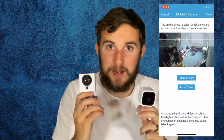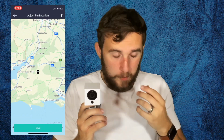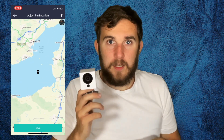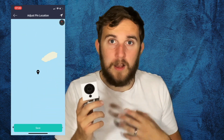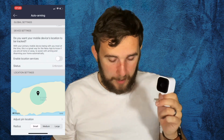The Neos camera has something called geofencing. What that is, that's where you can set it up with another device like your phone, and you can make it so that when you leave an area, it automatically will arm. So you can make it so that the motion detection and everything like that will only turn on when you're out of the house. A very, very clever feature, which you do not get on the Blink.